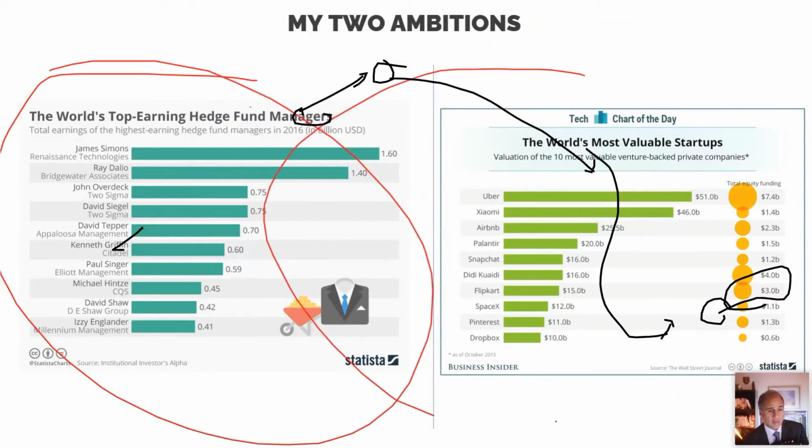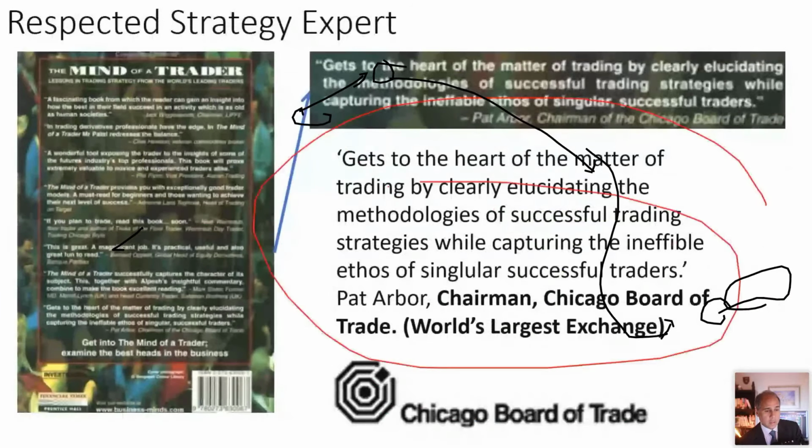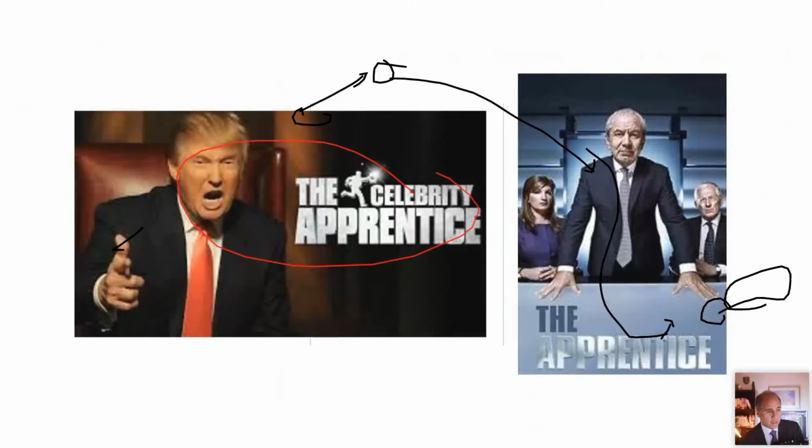I want to be one of these two lists. Why? Well, it's something to do in a lifetime, isn't it? Either that one or the other one. That's the goal with it. The credentials, there you go. People like that, chairman of the Chicago Board of Trade.